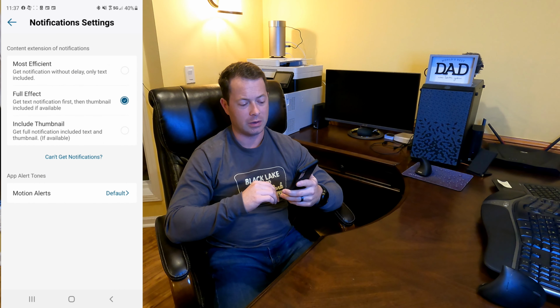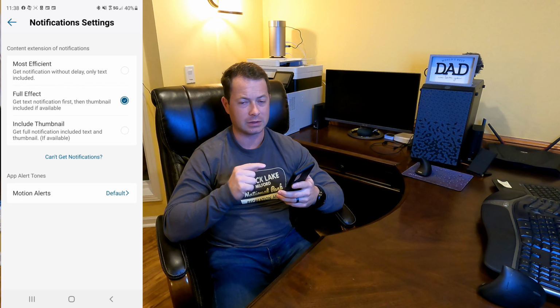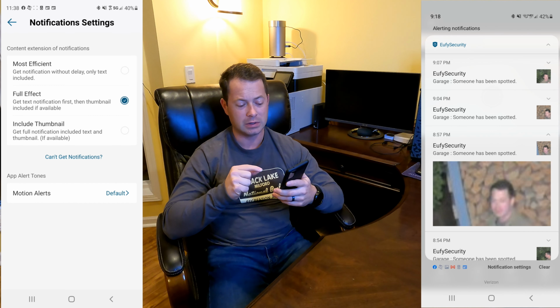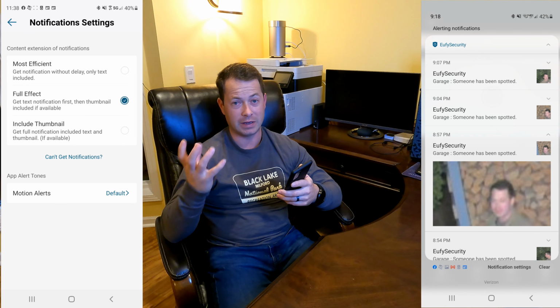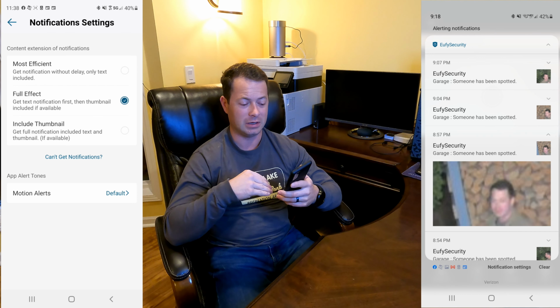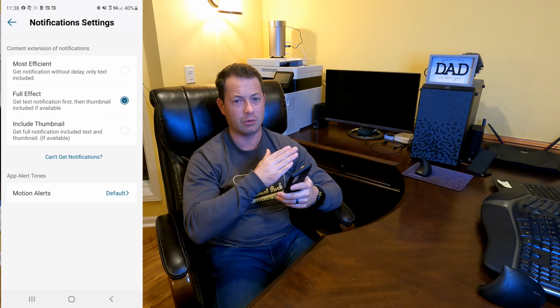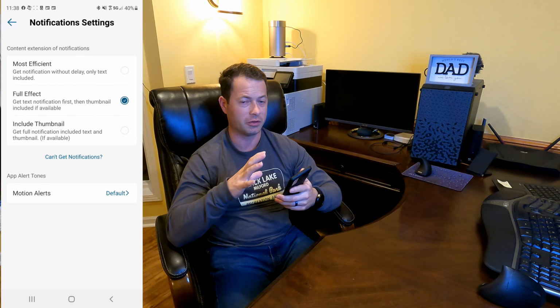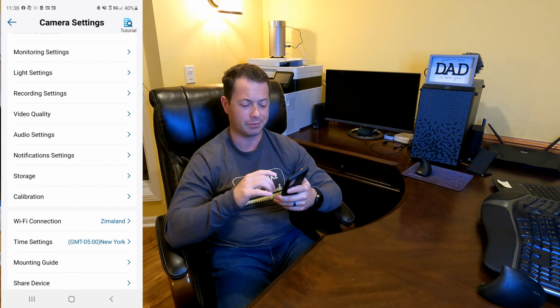Notification settings. Most efficient is what is default, and I don't like it because it just tells you that there was motion. It doesn't give you any thumbnail. So full effect is, I think, the right compromise, because it gives you the push notification that something happened, and then as soon as it processes and finds a face, it adds the thumbnail in with it. Full effect is what I like there. If you do the thumbnail required, it would delay you getting notified until the thumbnail was ready. And then you can change the motion alert sound on your device.